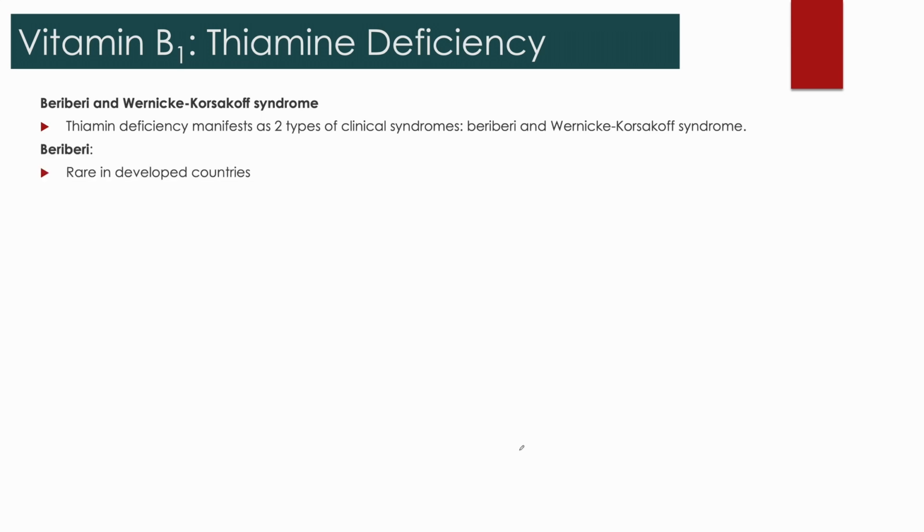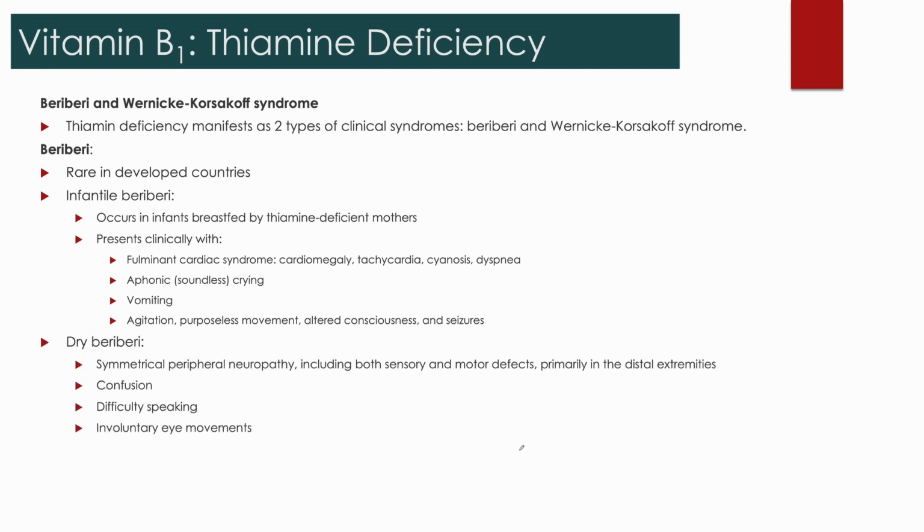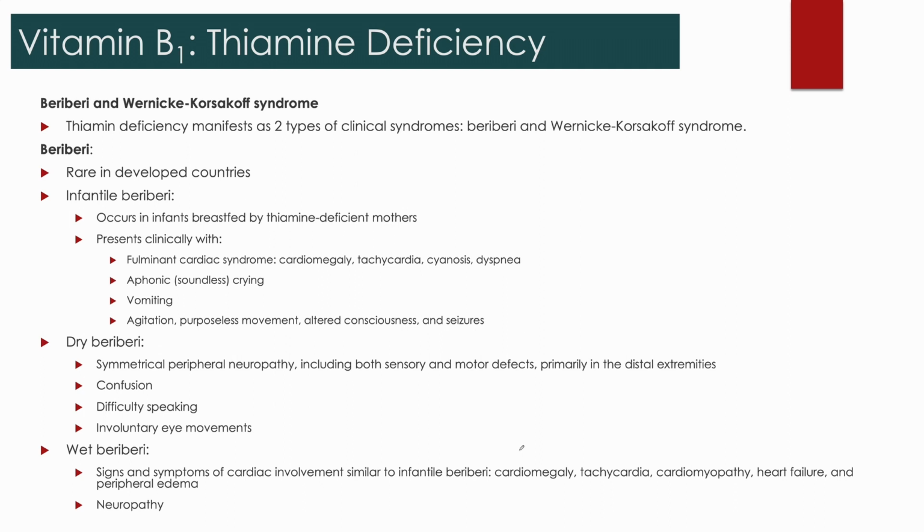With beriberi, it is rare, but we can see it. There is some infantile beriberi, and then there's dry and wet. So for our purposes, I want to really focus on the difference between dry and wet beriberi. Dry beriberi is a problem with the brain, so neurologic problems. And these patients present with neuropathy, sensory and motor defects, primarily in the distal extremities. They also have confusion, difficulty speaking, and they have involuntary eye movements, nystagmus.